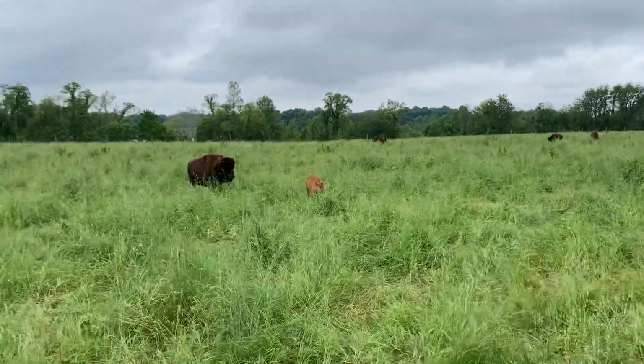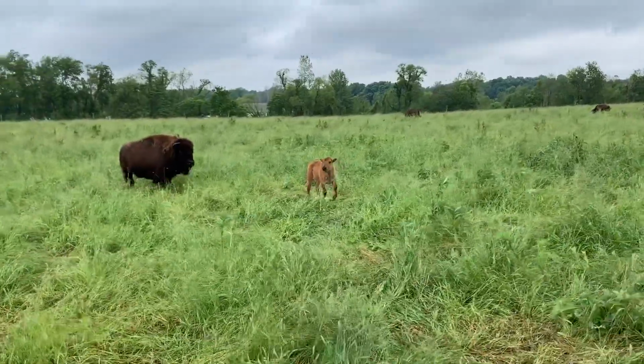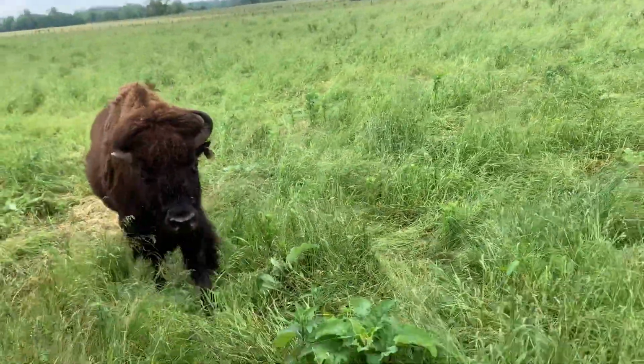Okay. How many head of bison do you have out there? There's currently 51 head of mothers out there. There's 4 bulls, breeding bulls. There's 3 yearlings and approximately 30 to 40 calves. Right now they're hard to count.